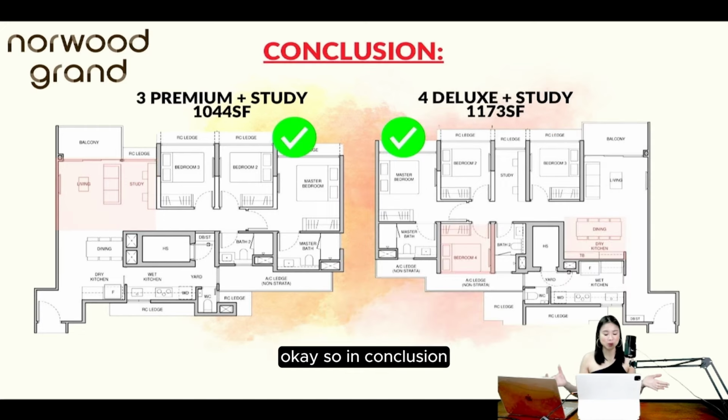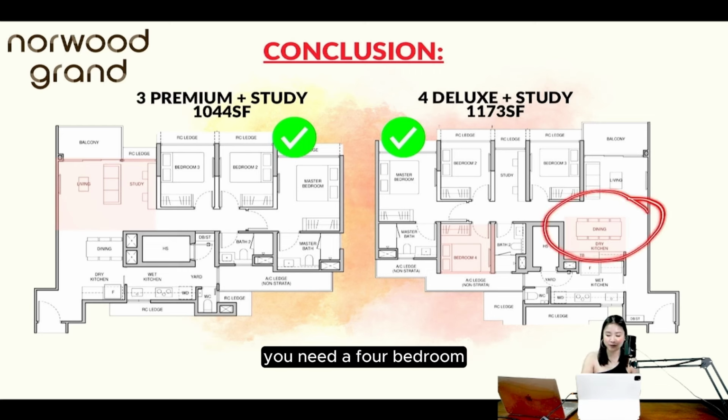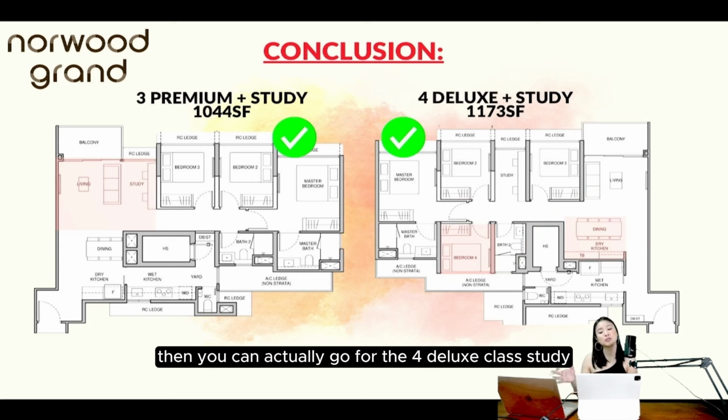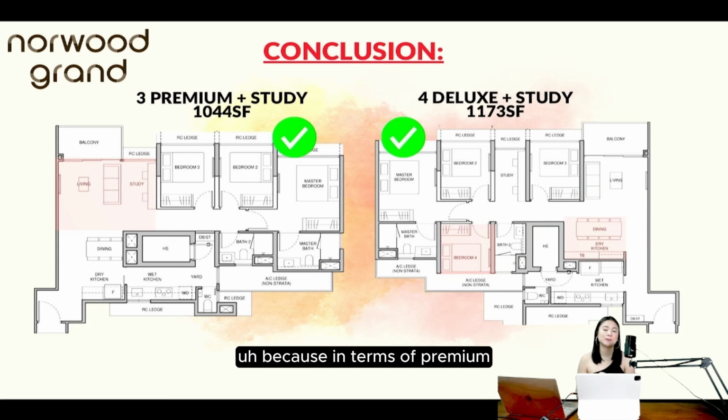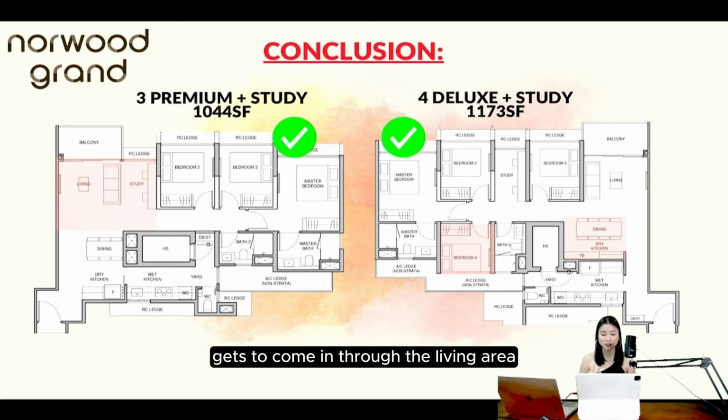So in conclusion, if let's say your family profile is slightly bigger, you need a bigger dining area, you need a 4th bedroom, then you can actually go for the 4 Deluxe Plus Study because in terms of premium, it is not too big of a difference. But if you have a smaller family type, I would say just go for the 3 Premium Plus Study because it comes with a landscape layout where more light actually gets to come in through the living area. You get a more spacious kind of living space. Technically, if you don't need a 4th bedroom or a bigger dining space, I think 3 Premium Plus Study is more than enough. So we've come to the end of our analysis.